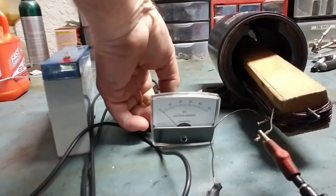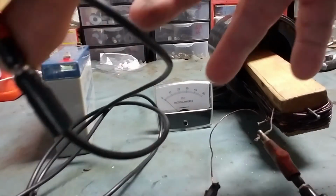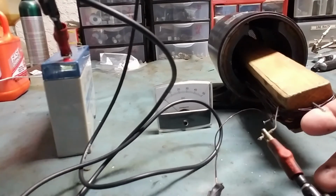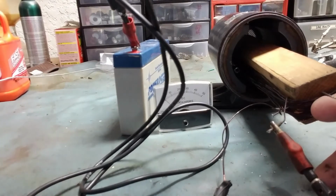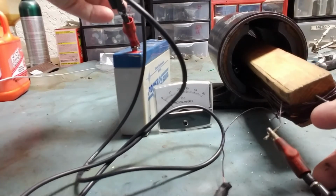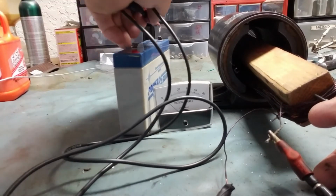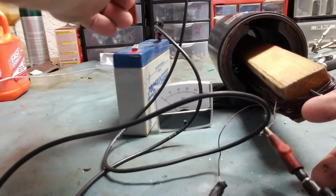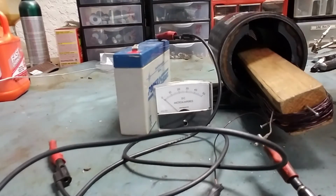But let's try something a little different. We have shown that if we have a magnetic field and a wire and we move the wire, we get current. What if we take the wire in the magnetic field, and here I've hooked a small 6-volt battery up. What if we actually push current in? Look at that. This thing moves. So I'll turn the polarity around a little bit and you can see it. If I have a wire in a magnetic field and I put current in the wire, I get motion.